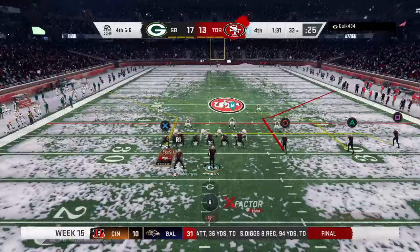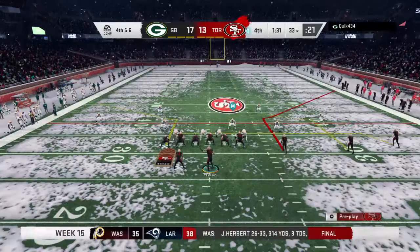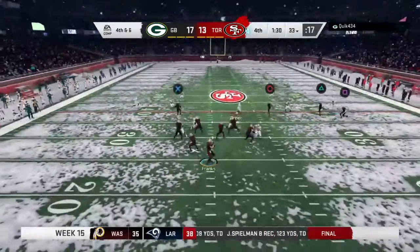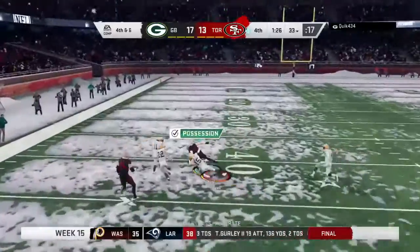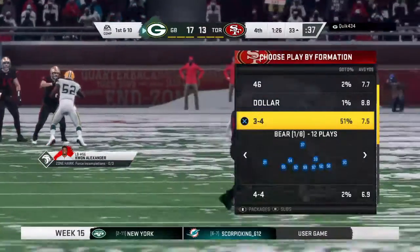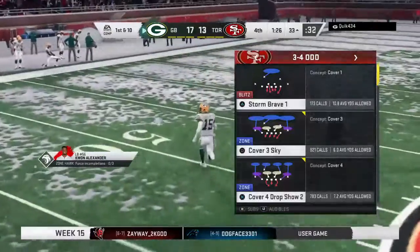Down 4 late. Got to go for it here on 4th down. We got 4. Mike 22 is coming. 22 is coming. Mike. Hey, let's get some penetration. And go. On 4th down, Franks. And that is incomplete. They had to go for it with such little time remaining. And the Packers are going to get the football back in excellent field position.